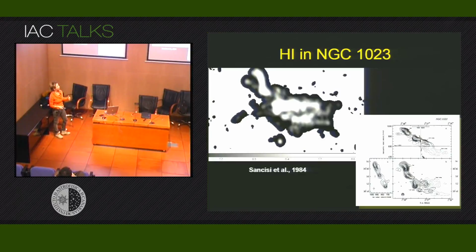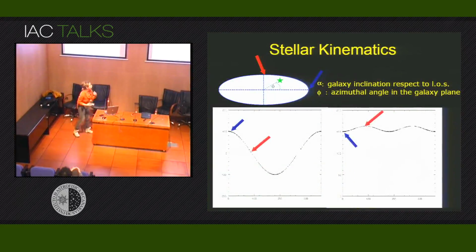So what they say is that this small companion has lost almost 90% of its HI content during the merger. Okay. What we do with planetary nebulae is study the stellar kinematics, and basically what we can see when we observe stars in a faraway galaxy is the radial velocity that depends on the inclination of the galaxy with respect to the line of sight and the azimuthal angle that we can obtain in the plane of the galaxy for each star.